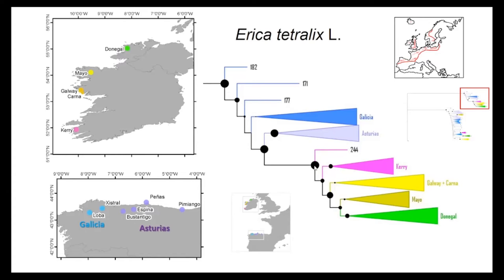And then within the Irish clade you can see Kerry at the base, which is down south, and then there's a grade from south to north from Kerry, Galway including the small population of Carna, and then Mayo and Donegal up here, with good support for most of the populations.